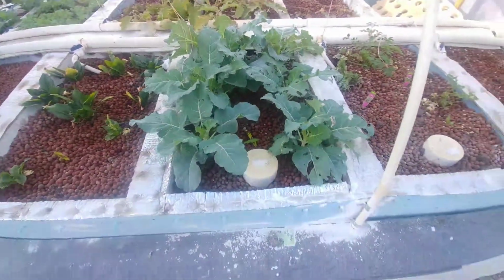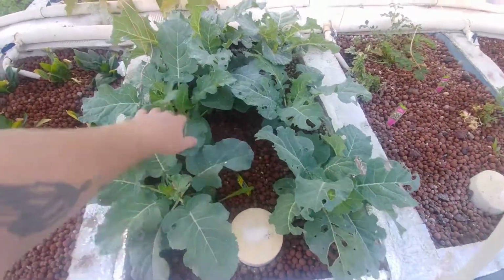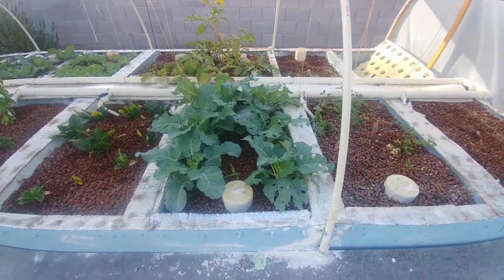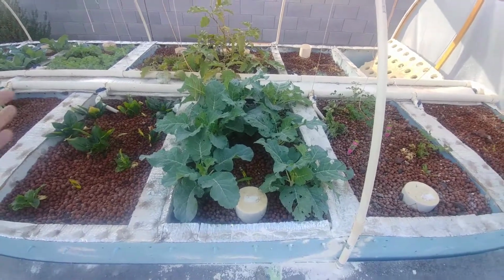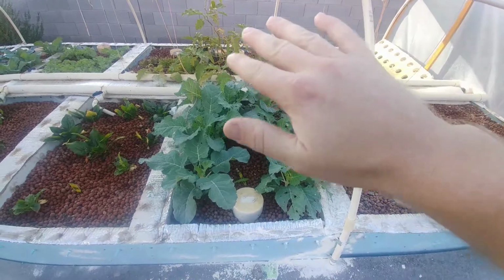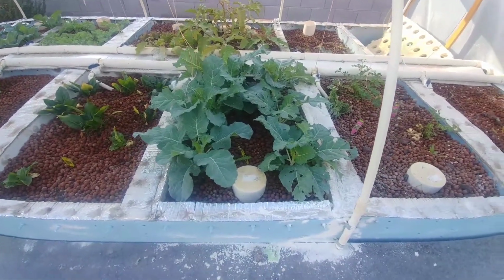So we've got, let's see, 1, 2, 3, 4, 5, 6, 7. We've got 8 broccoli plants in that one bed. So this is going to get really big and jam-packed. It'll probably grow out to here on either side. Last time I grew some broccoli, it got really large.